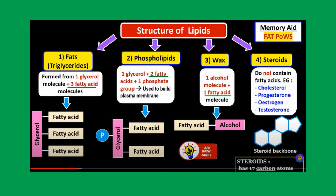So here's a screenshot from my video on the structure of lipids in relation to our last question. The four types of lipids here are the fats, phospholipids, wax, and steroids. Each molecule of fat has 3 fatty acid molecules, okay, fats or triglycerides. Now for phospholipids, each molecule of phospholipid has 2 fatty acid molecules, as seen here, right? Just now we saw the structure.